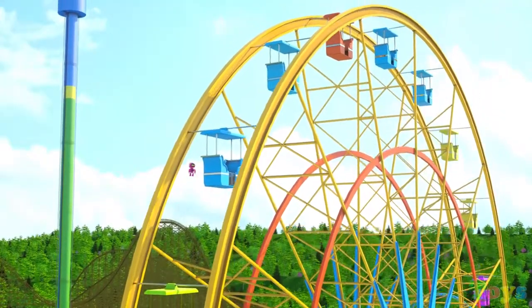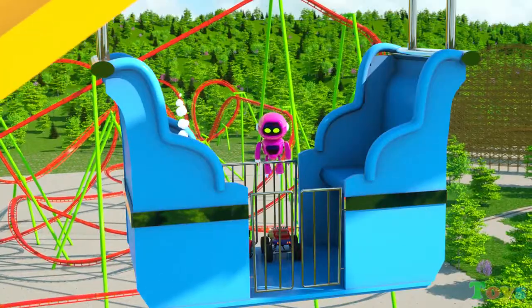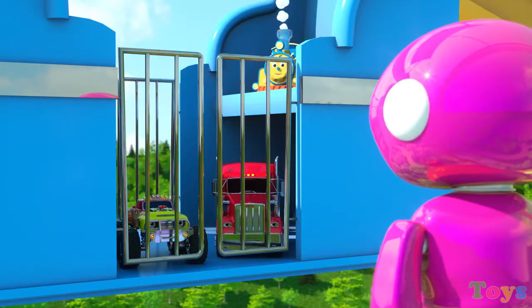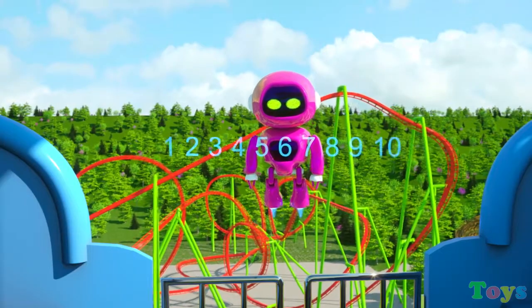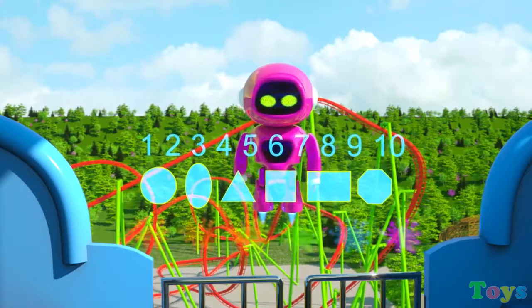By the way, Bubble does not know his numbers, shapes, or colors. Can we teach him his numbers, shapes, and colors before each ride? Of course! Great! Thank you! I can create images of numbers, shapes, and colors. You can say them out loud so Bubble can learn them.